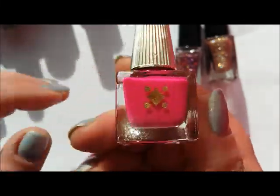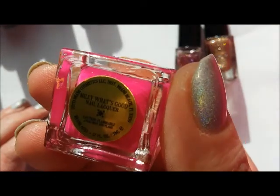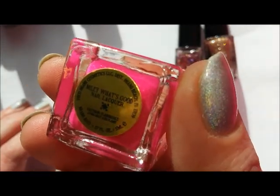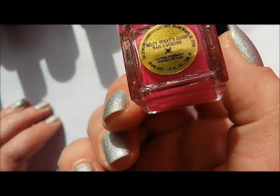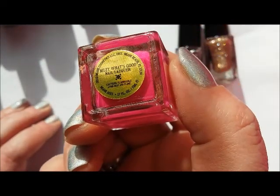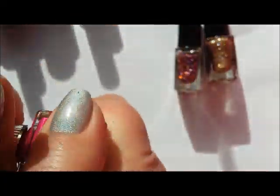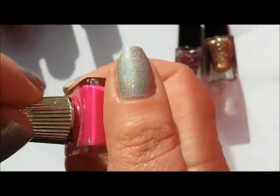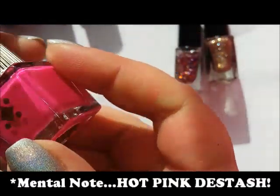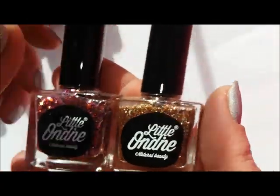I'm also going to destash this one. What's the brand? I think it's called Deco Miami Cosmetics. Yeah, Deco Miami Cosmetics, Miley What's Good. I don't understand the name reference. It's cute, and it's a nice hot pink, but I've got loads of them, and why bother? Why keep this one? So this one's going.